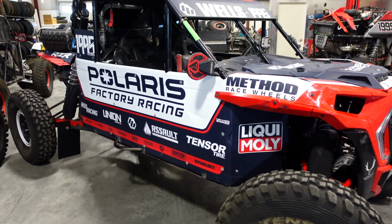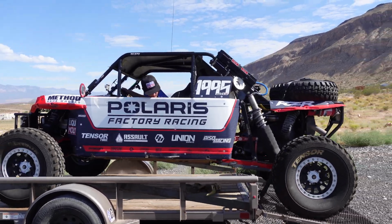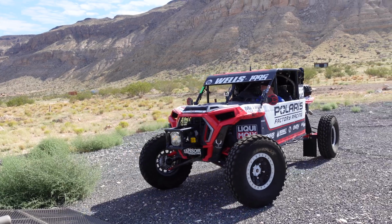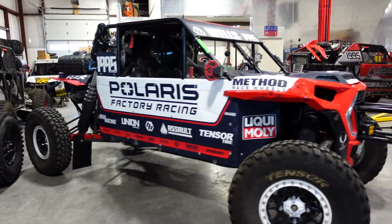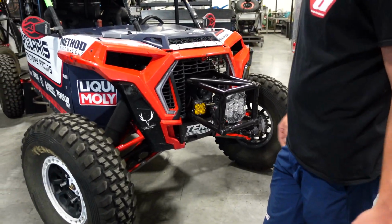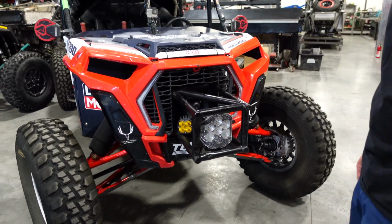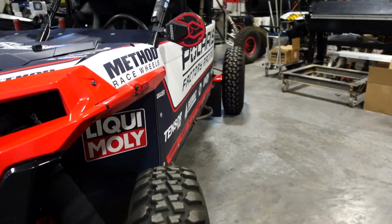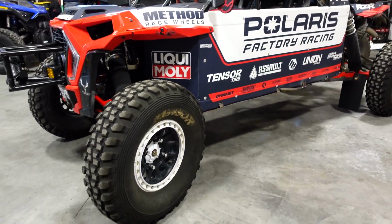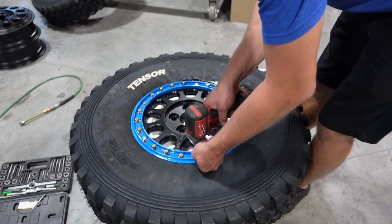So it's a 2021 Polaris RZR XP1000 four-seater. We've made it two seats because our fuel tank sits where the other two seats would be. Starting up here in the front, we got Baja Designs LP6, Squadrons on side lights, stock axles, stock arms. We've been running the Tensor Method combo for about 3 years now, and honestly, I don't think I would run another tire. I'm really impressed with it.